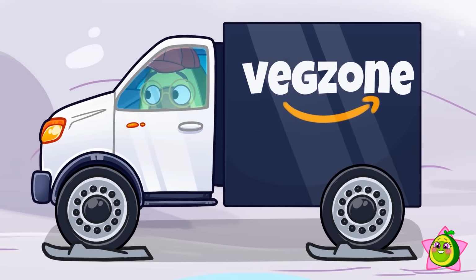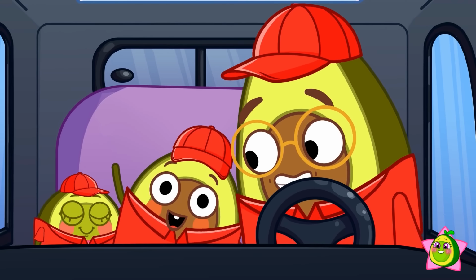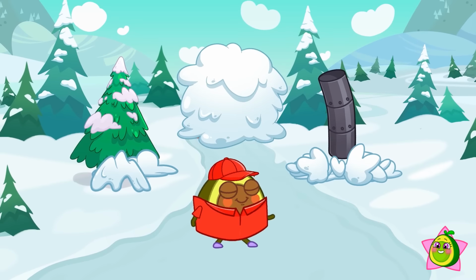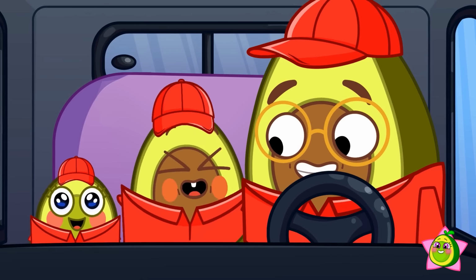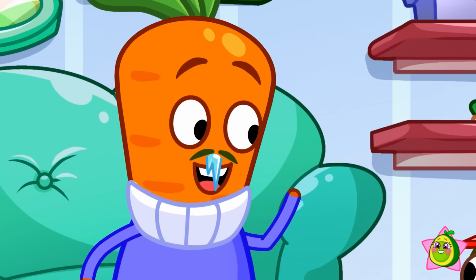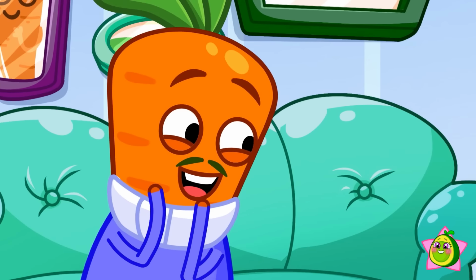But where is Carrot's house? Carrot's house should be here. And that's a tree. That's a pipe. There it is. Yay! Your package. Thank you for delivering my parcel so quickly. It's a heater. It will warm things up. Yay!